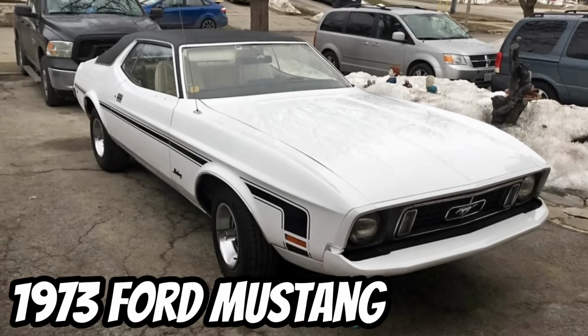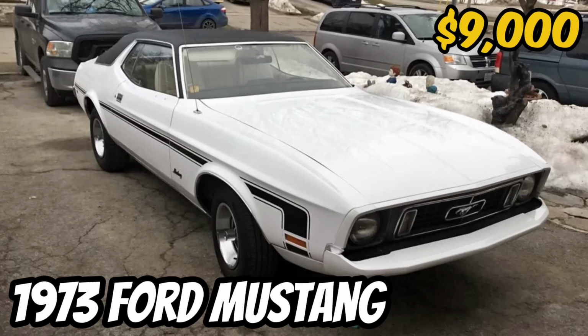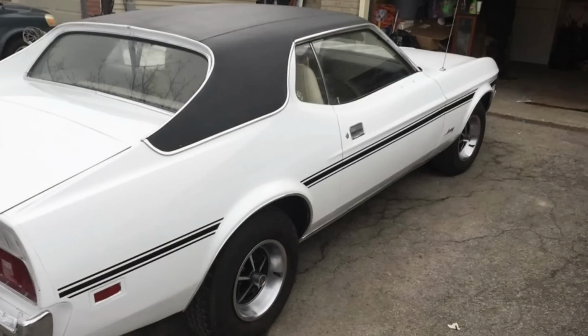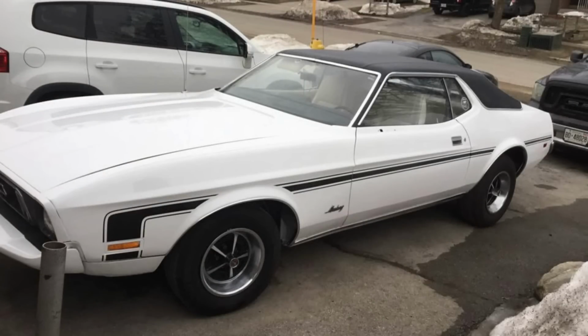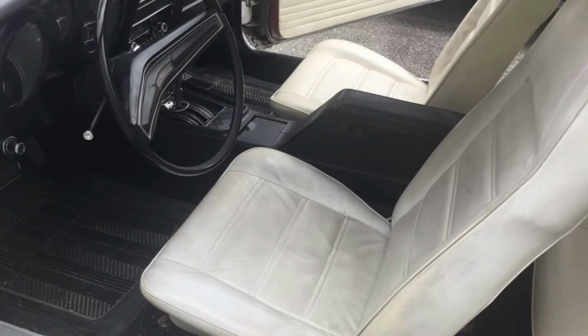Number 3. 1973 Ford Mustang, price $9,000. This automatic transmission car is in very good condition and is currently insured. The car has new chrome wheel arches, new chrome rockers, and new nickel-copper brake lines. The gas tank and lines are also new, with rims and tires bought 2 years ago. The car was repainted 5 years ago, although it now needs a new manifold gasket due to a leak that makes it a bit noisy when driven.